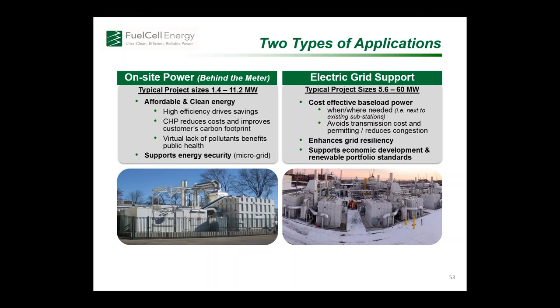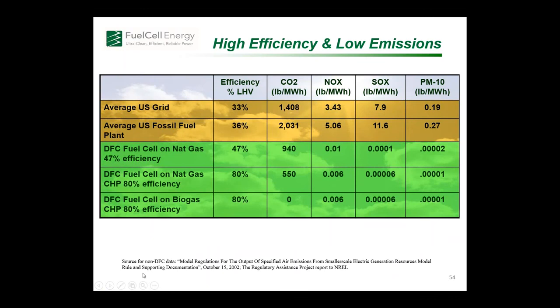The other type of application is electric grid support. These are larger systems where electricity is sold to the utility by independent power producers. You would think that these would be less likely to be combined heat and power, and that's true, although it's quite surprising how some very large systems, particularly in areas where there are district heating systems, are deployed even for these large grid support applications in combined heat and power.